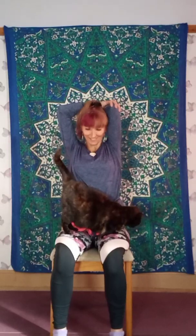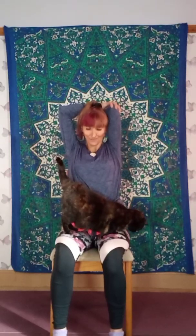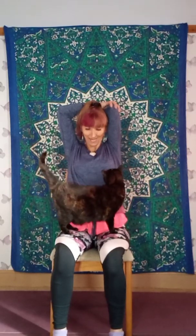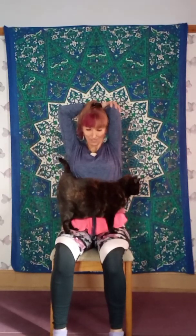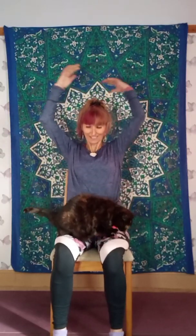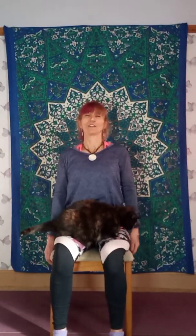Now one more nice deep in breath. And breathe all the way out. See if you can press that elbow back a bit further. Then gently release, undo the arms. And just take a second. You should already notice a difference between that side and the other side, because we tend to hunch when we're on our computers, don't we?